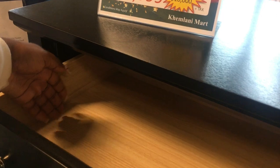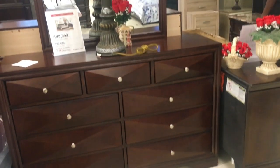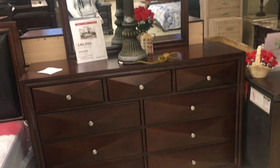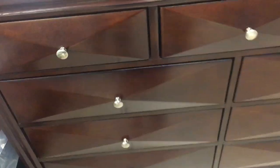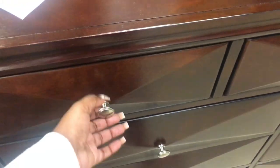I was just showing you how deep the drawers are. The top one's not very deep, and then the other ones are just a little bit deeper than the top ones. So I was just trying to show you guys right there. And then here you have another dresser set. This one is the shape. Again, unique. I've never really seen a shape like this.